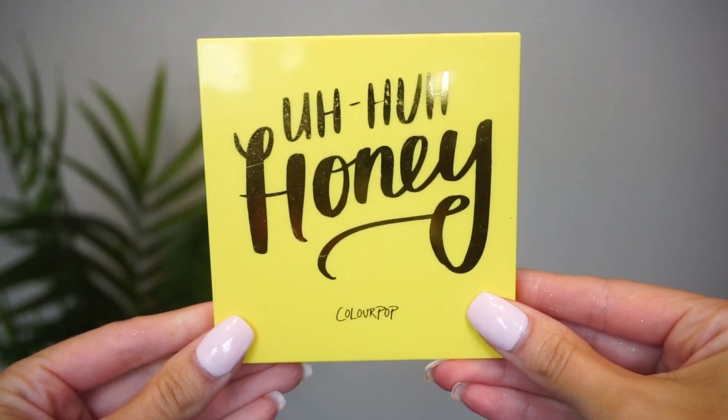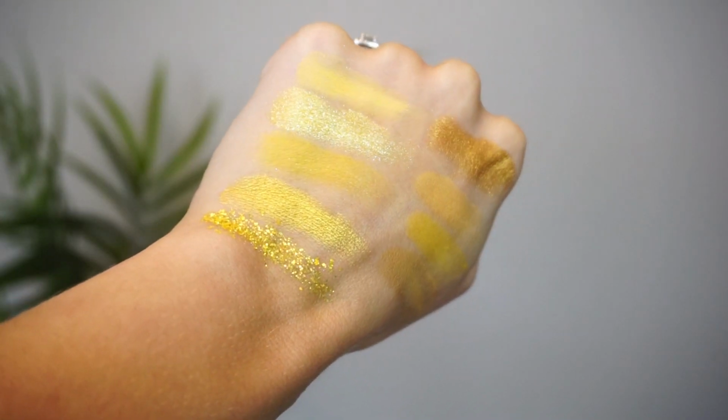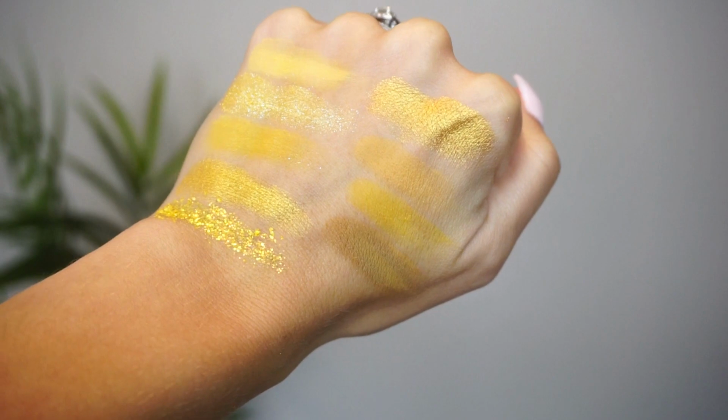So it's a 9-pan palette. It does have the mirror in it. So Colourpop does these monochromatic palettes. You saw in my intro that I do have a few in my collection here. I was really excited when I saw the yellow palette because I do quite like yellow looks. Again, I'll have some photos of me inserted in here of using this palette.